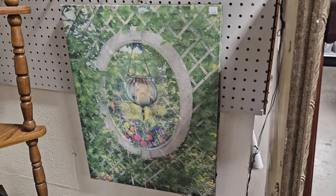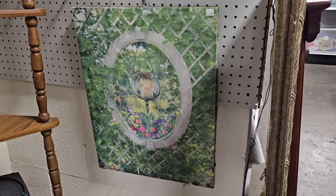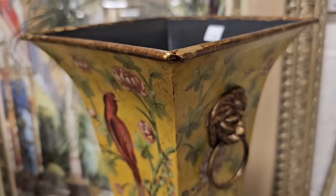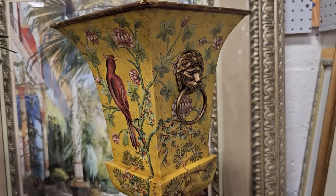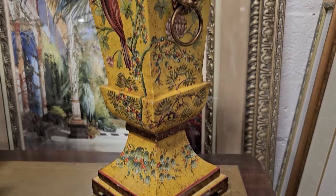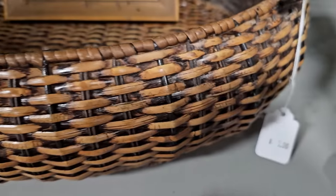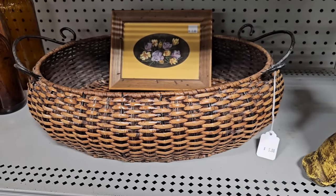And here's the gallery wrap canvas for $3. And this is a tall metal vase for $15. Oh, I like that lion's head. Wouldn't that make a beautiful centerpiece on your table? And here's another basket, $5. That'd be perfect as a fruit basket.